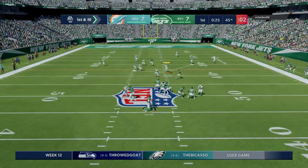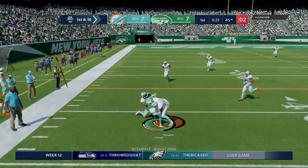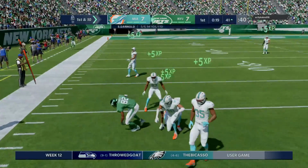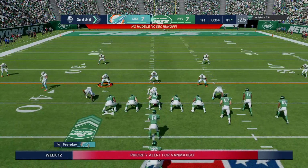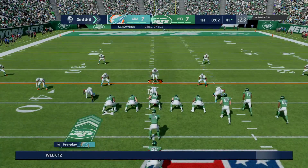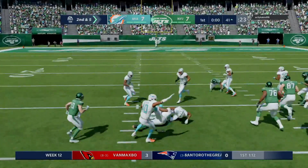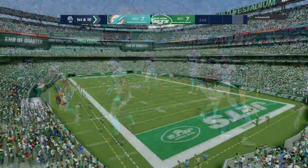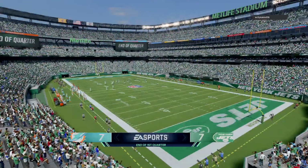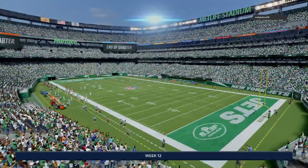To the air again, Darnold. Looking left side, he's got it, complete. 5 yards on the catch there, brings up second down. Jamison Crowder. A gain of 5 brings up second and 5. Now a draw play. This is Bell. And he'll get this down close to a first down at about the Dolphins' 31. These two teams all tied after one. The score tied 7-7.